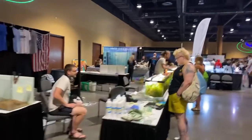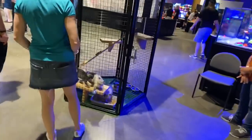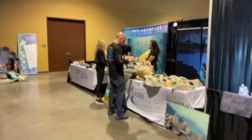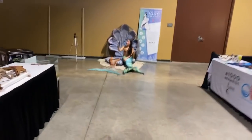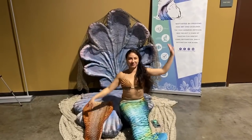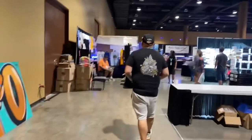So this is kind of the freshwater area, that and reptiles. I didn't know there was a bunch of cats running around here, but looks like there's a bunch of cats running around. Of course, it's not the weirdest thing I've seen. Here's a mermaid in the corner for no reason. That's just strange. Funny. What do you guys think about the mermaid in the corner?